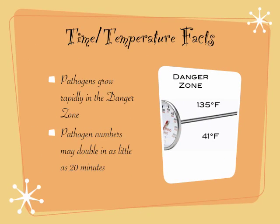The temperature danger zone is very important in food service operation. Pathogens love to multiply in the temperature danger zone, and their number may even double in as little as 20 minutes. Food must spend as little time as possible between 41 degrees Fahrenheit and 135 degrees Fahrenheit to reduce the risk of foodborne illness.